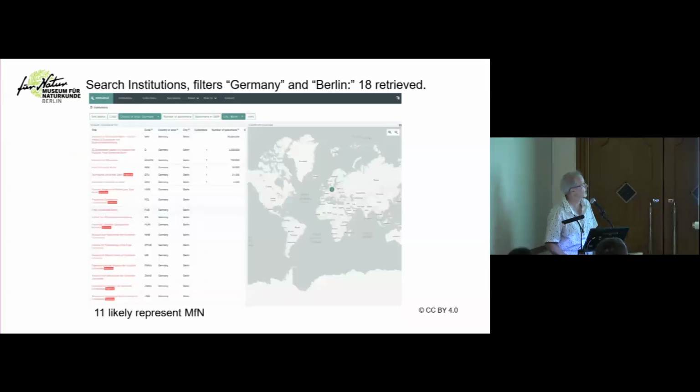And so going at it a different way, I went to GRSciColl directly and put in Germany and then Berlin geographically, and found about 18 museums. There are a lot of museums in Berlin, but not that many natural history museums. So only about 2 or 3 actually. So 11 of these likely represent MFN.